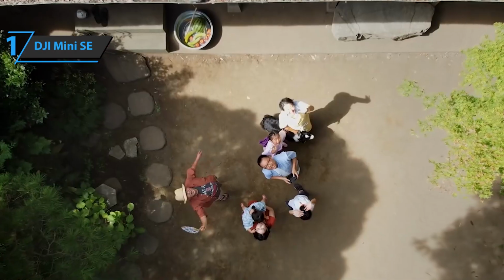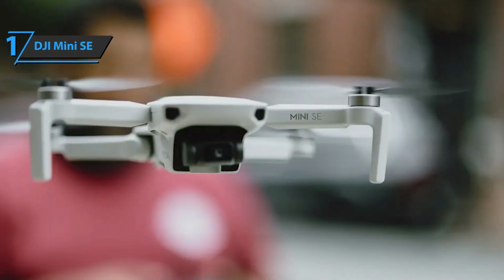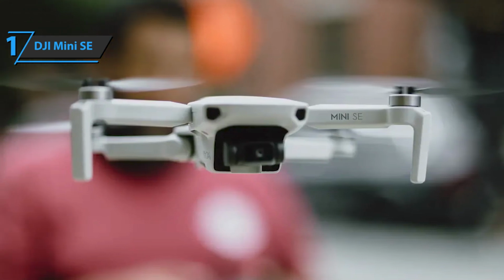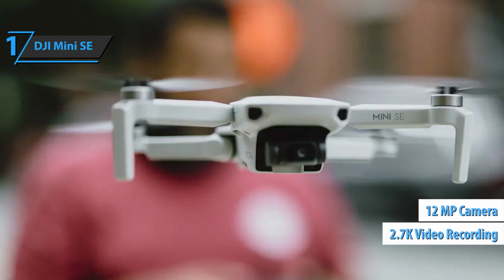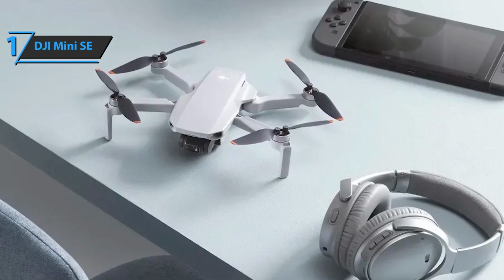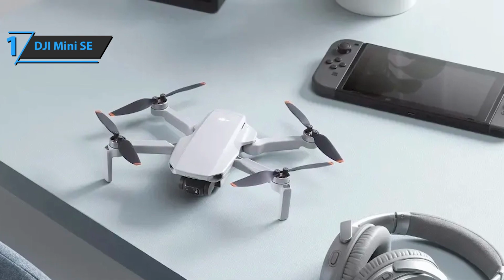With aerial photography, it's possible to capture images so incredible they can't be seen with the naked eye. With the introduction of the DJI Mini SE, capturing mesmerizing aerial views with 2.7K video and 12 megapixel photos is just a drone away. This model is compact and easy to transport. Weighing just 249 grams, it's DJI's lightest drone and feels like a smartphone in your pocket.